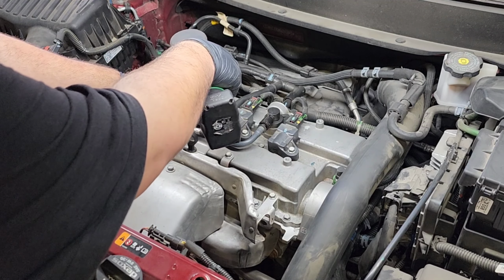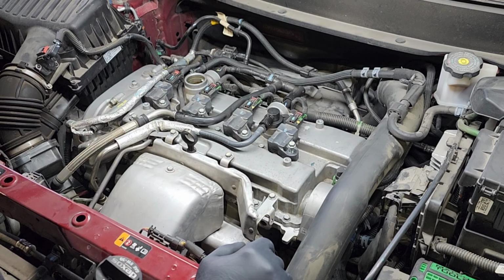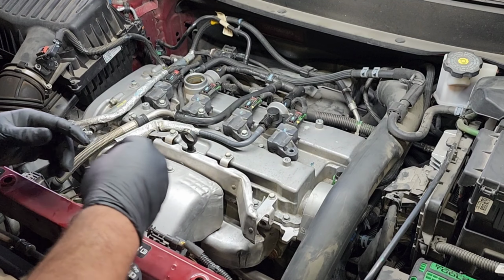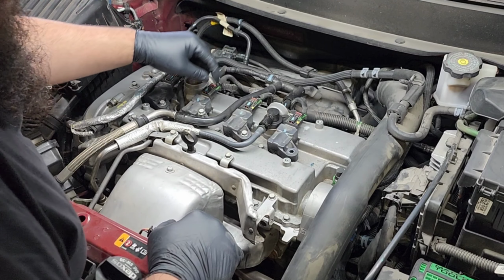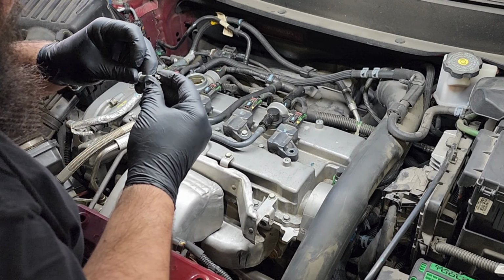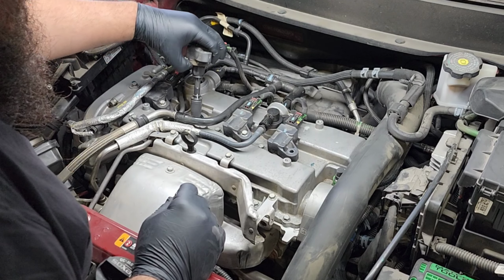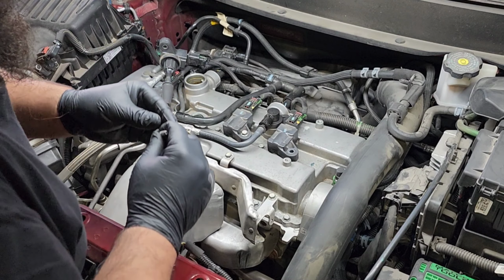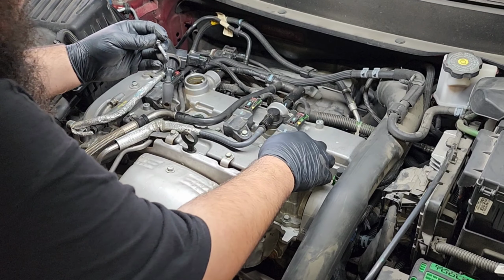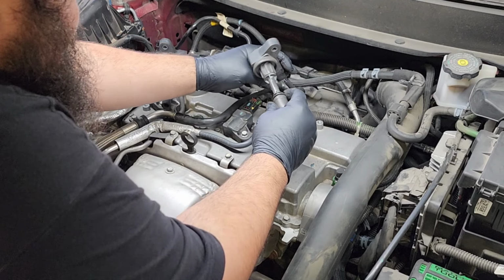So I am actually gonna swap 2 and 4. That's just what I'm gonna swap, 2 and 4. I should take a look at my plugs also. What the hell is that? Where did that come from? I don't know where this came from. Oh, it came from within the coil. Okay, we're gonna keep that with the coil.